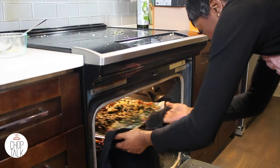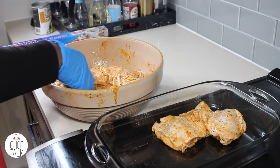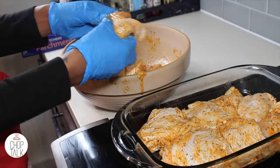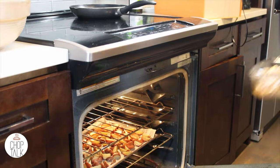We're gonna put that on broil for about 5 minutes and we're gonna start preparing our chicken to go in the oven. You're gonna wanna go ahead and transfer your chicken into a baking dish. To the baking dish, we're gonna go in there and add that broth. We're gonna preheat our oven back to 375, and we're gonna go ahead and let that chicken cook for about an hour.